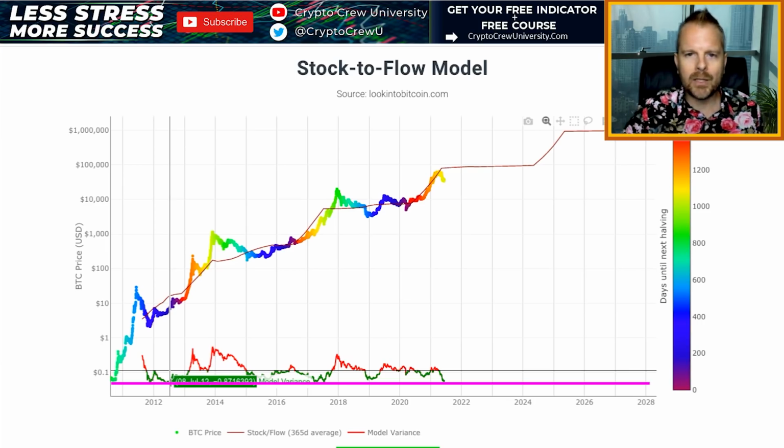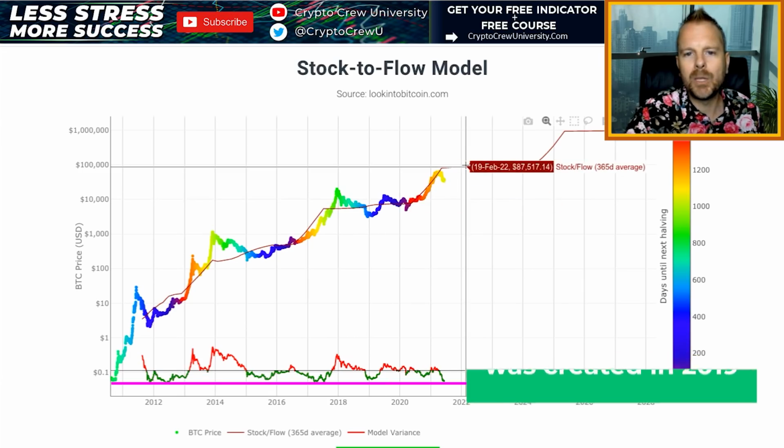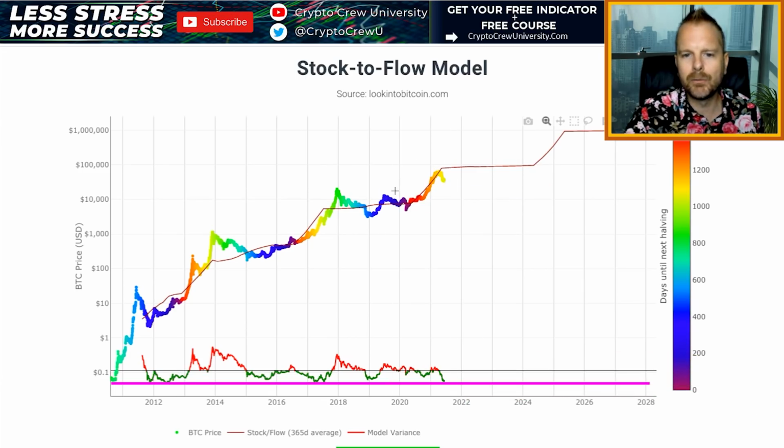Now, keep in mind that the stock to flow was not created in 2012. It wasn't created in 2013. It wasn't even created in 2017. It was created in 2019. So it doesn't have a lot of years under its belt to be accurate. Okay, it's still fairly new, still working out the kinks. That's why there's multiple versions of it. But we can just look at the facts in the chart. Anytime we were at that critical market structure prior, we went on a large run.